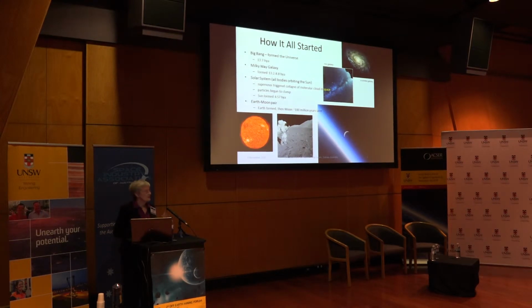How it all started, I'm not going to go over this in great and glorious detail, but just remind everyone that rocks are solids, and they have been in existence in some form or another, solids that is, since roughly the last 13.7 billion years. And the solar system itself, though, is much younger than that. It's less than 5 billion years old. And the Earth-Moon pair, of course, especially the Moon, is slightly younger even than that.